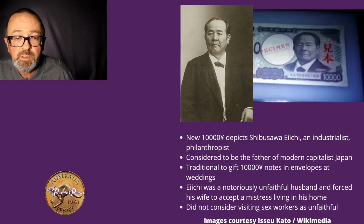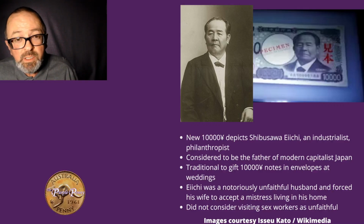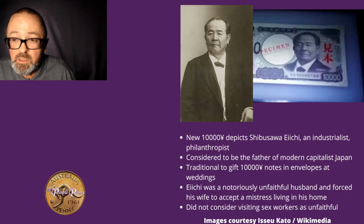He's the one who introduced capitalist theories and capitalist practice to Japan during the Meiji Restoration, which was 1860 onwards. And what is interesting is that it is traditional at Japanese weddings to give a gift to the bride of 10,000 yen notes in a white paper envelope. So these notes are being given as wedding gifts, but unfortunately it turns out that Eiichi, perhaps in his personal life, wasn't the fine, upstanding person that he was in his professional life.